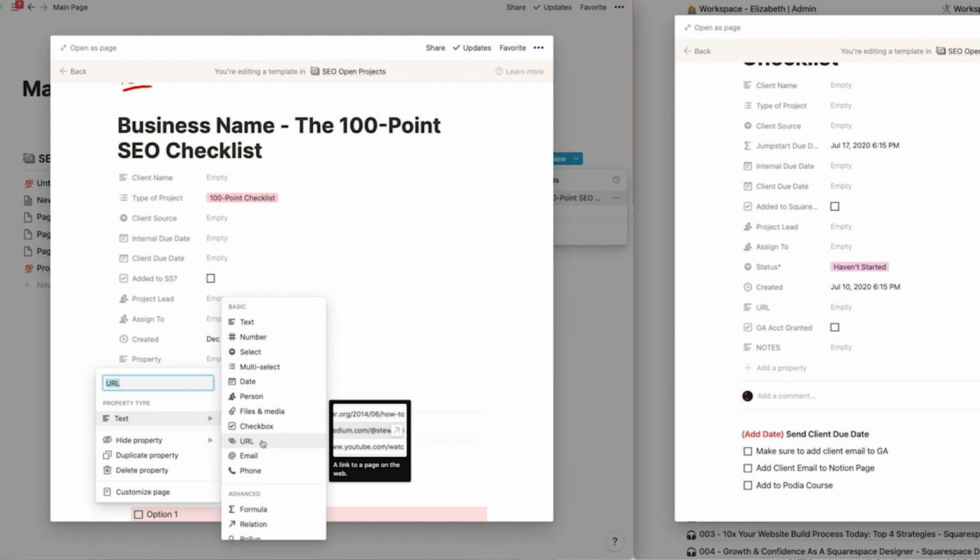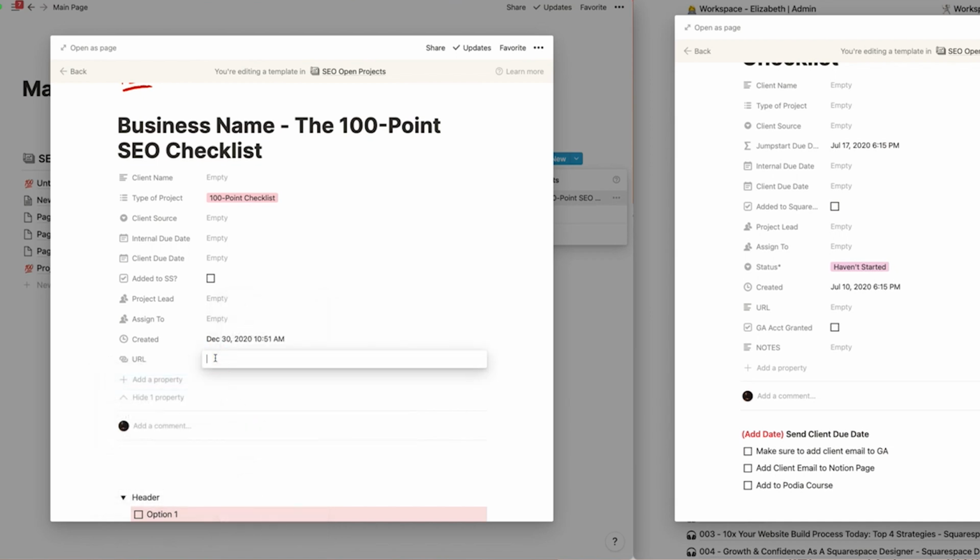So this allows us the ability to really just control that. If we did choose URL, it would have to show up as a website URL. So it makes this a link, which this is not a link, and I don't want to click on it. You see, if I hover over, it wants me to click on it. I'm like, no, I don't want to click on it.